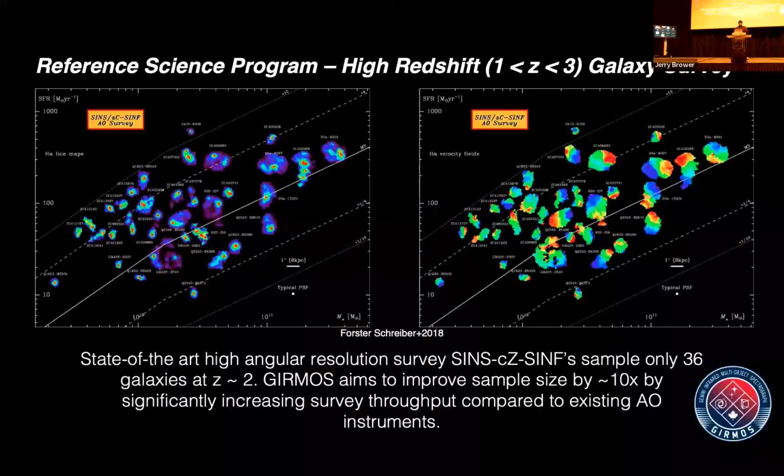Now, of course, ERIS has just come online from the earlier talk. So they're going to be pursuing their own guaranteed time program. So we're evaluating exactly what the goals of GIRMOS will be in light of ERIS and James Webb now operational. But this is our nominal plan.